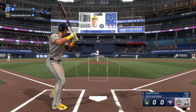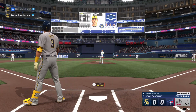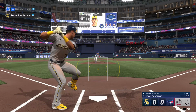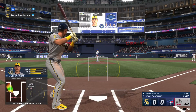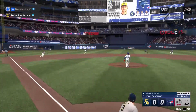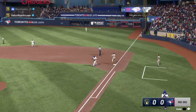Now a chance for Joseph Ortiz. He swings and fouls one off. And there's a foul ball. 0-2 now. Jimenez over to first, and it's a 1-2-3.